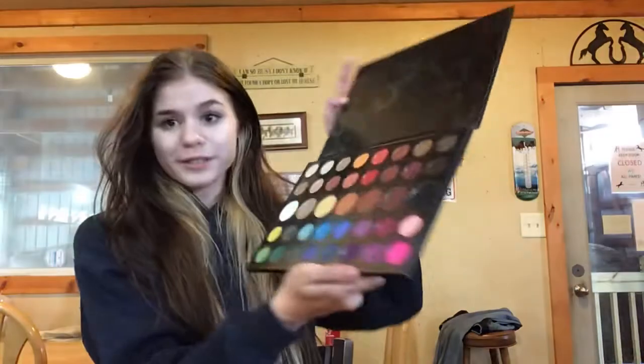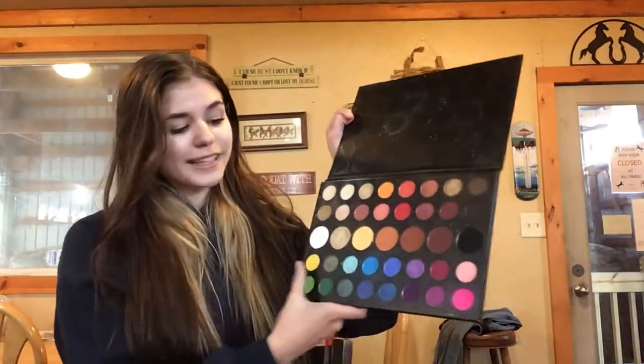And you just want to put yourself together. As I have my palette here that has a million different colors, I don't like to use any of these colors. It makes you look, in my opinion, gawky. Even though I know a lot of people like that, for horse show you want to keep it as natural as possible, and I always like to say it's like you're going to a wedding.